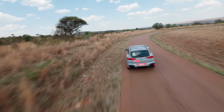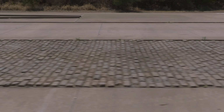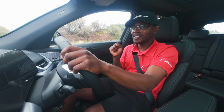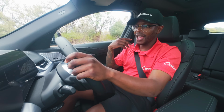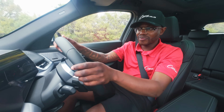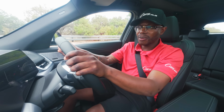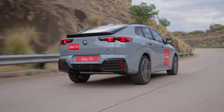How does it feel on a bit of cobblestone? Let's go. Oh, it's good, but it's not absorbing me like how the Volvo XC40 would absorb me. In fact, I feel like I have to talk a little louder because the Volvo did it with a bit of softness versus this one. But it is a BMW after all. BMWs are a lot stiffer than the likes of the Volvo.